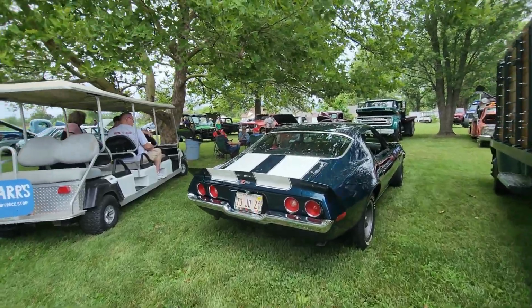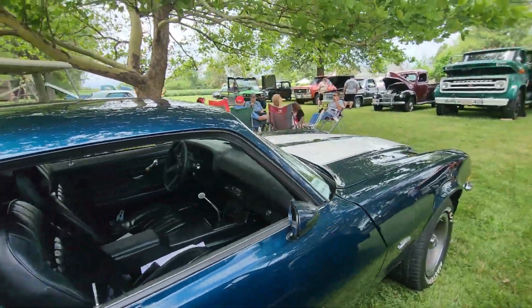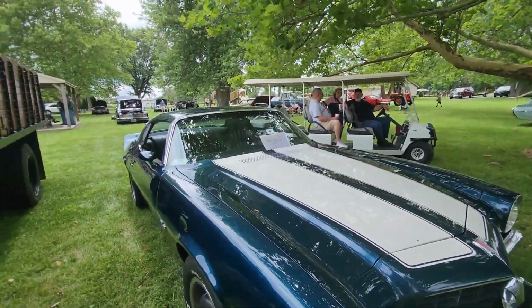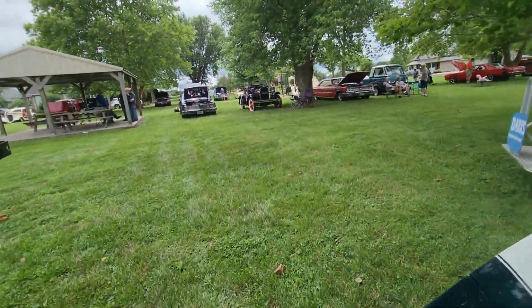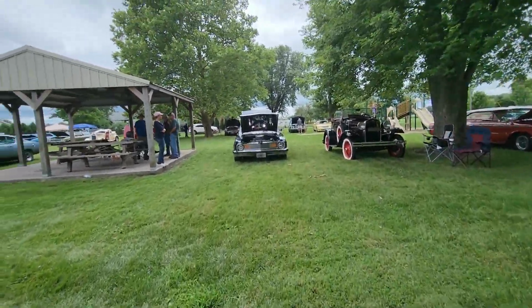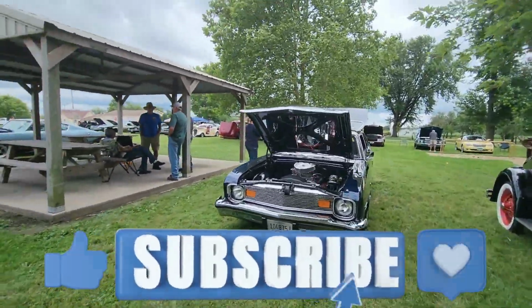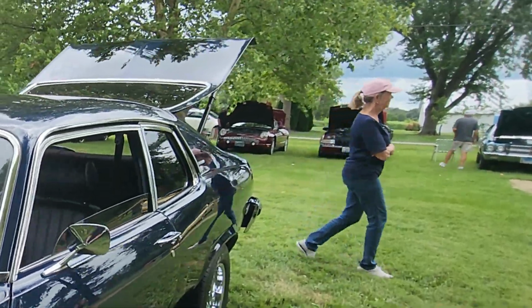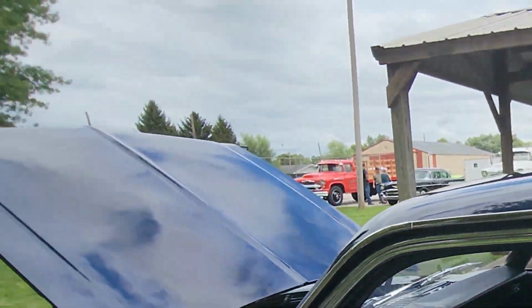Not baby blue, but royal blue. It's a really pretty color. My wife used to have one of these, and they put the stripes on it like that. This Nova over here is really sharp though. I think he's probably won a few shows too. Got a mirror underneath the hood. That's a pretty car, and it's a hatchback. You don't see that often. Beautiful interior.